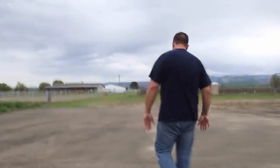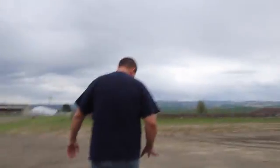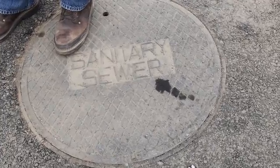We are unique that we're in the Walla Walla County. We're not in the city limits, so all of our wastewater has to stay on this property. So we are very cognizant of how much water we are utilizing on a daily basis.